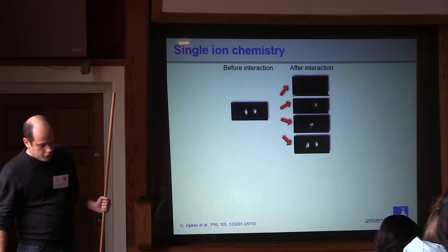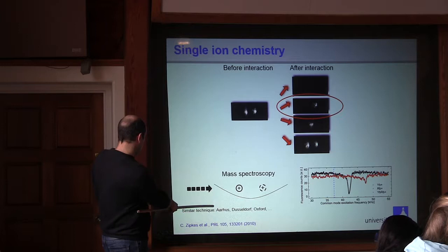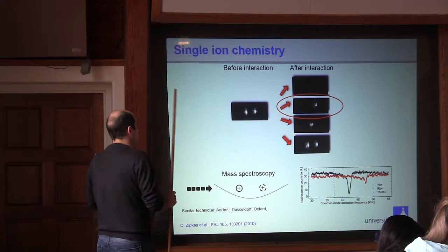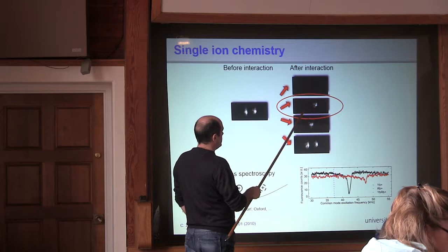Well, we can now perform mass spectrometry on the dark particle. And this is a very elegant technique. It was not invented by us, it was invented by Michael Drewsen and Argus. The idea is, if you have one bright ion in the Coulomb crystal, this is enough to find out the characteristic mode frequencies of the Coulomb crystal. What you're doing now is basically shaking the Coulomb crystal, looking for the resonant frequencies where you can excite it. With this, you determine, for example, the stretch mode of this crystal. And this tells you about the mass of the unknown particle.